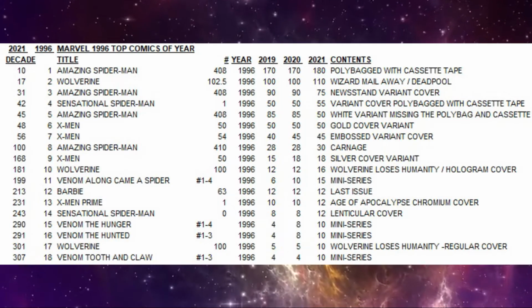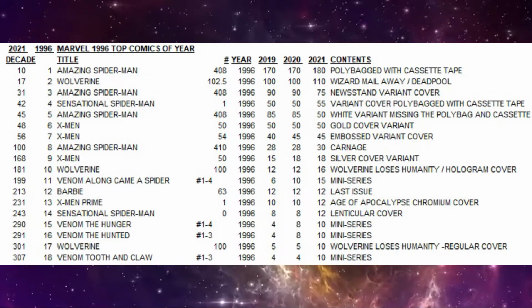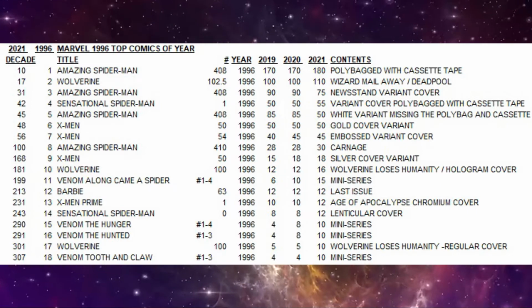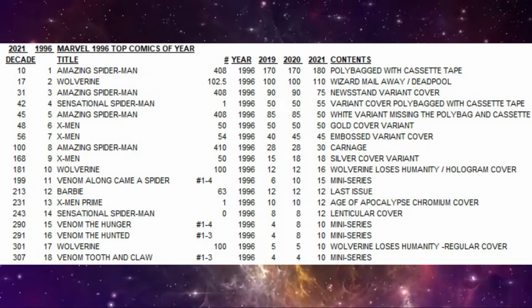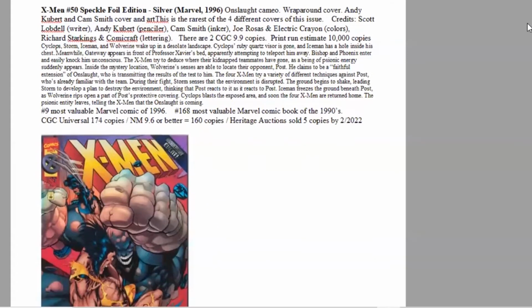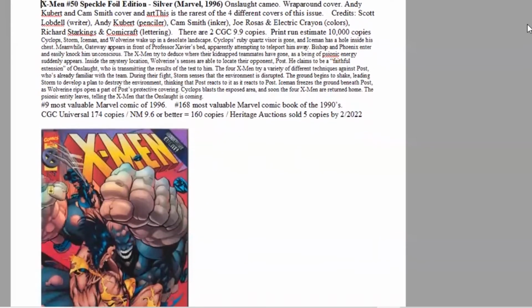Ranking number 9 of the year is X-Men 50, and this is the silver cover. Now, the CGC doesn't call any of the books silver. They call it the Speckle Foil edition. So I'm assuming this is the same book that they're referring to when we matched them up. There's a bunch of different variants of number 50, so we're going to look at the Speckle Foil edition here.